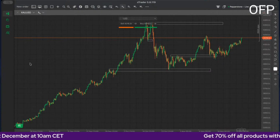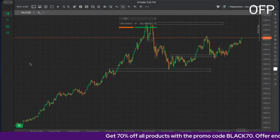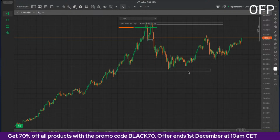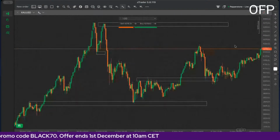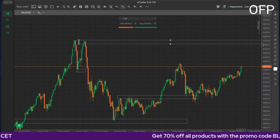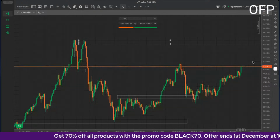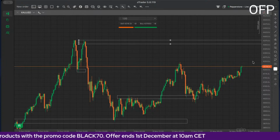So gold popped up on Friday, even despite the CME outage, and we seem to be approaching a level of resistance which might be a piece of cake for gold, but we have an overall target, which is here around the 4375 area, which is the all-time high. Could we reach that at the beginning of the week? And with the news that we have lined up, starting with ISM manufacturing, well, it could be a possibility.